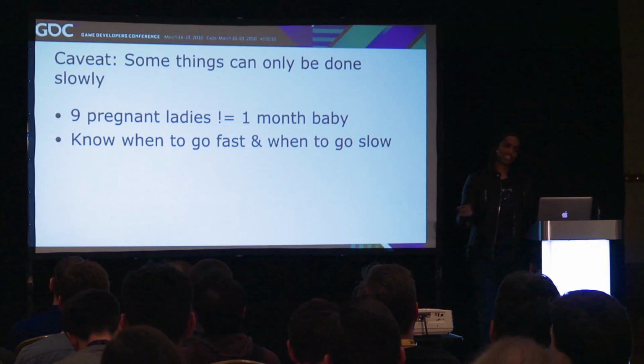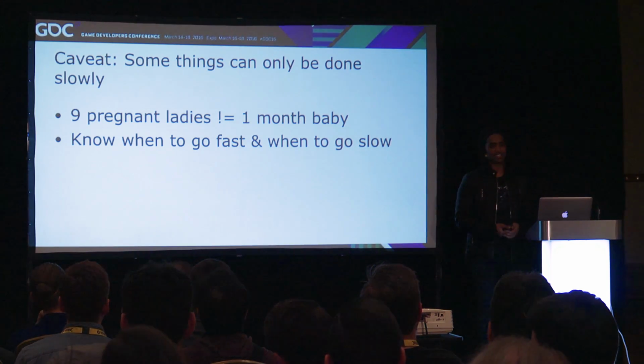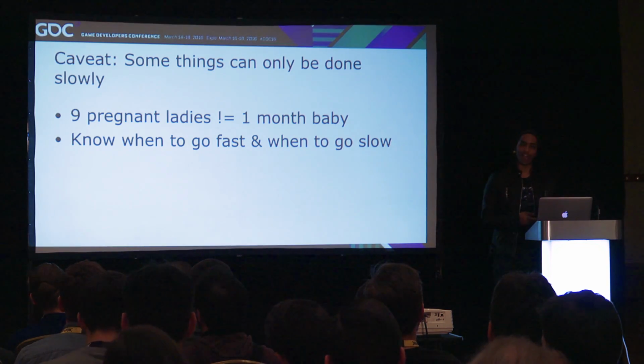The caveat, of course, is that some things can only be done slowly, right? So 9 pregnant women can't make a baby in 1 month. So now you have to know the difference of when to go fast and when to go slow.